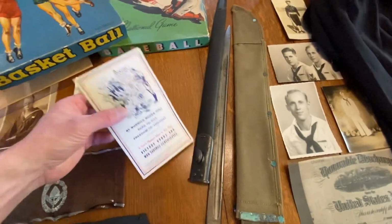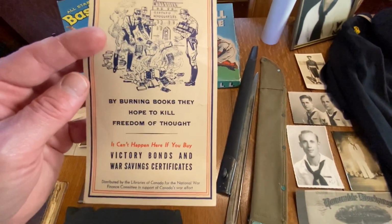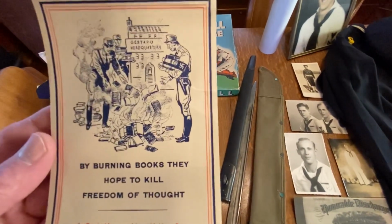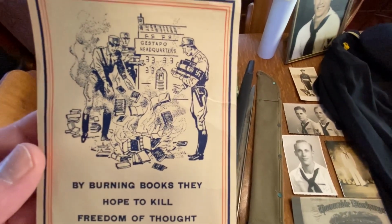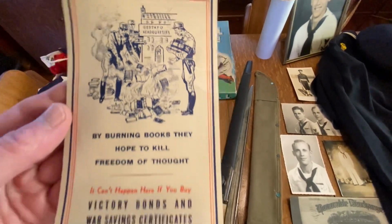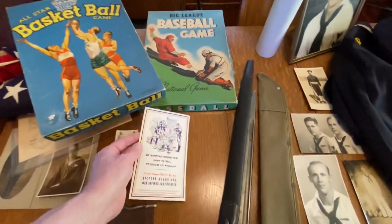We have this really cool victory bond and savings certificate, kind of like a suggestion to buy one. But I love this because look at the graphics. "By burning books, they hope to kill freedom of thought." Gestapo headquarters, and you see the brown shirts there burning books. So I just, the graphics on that were so cool. So that went into the pile.